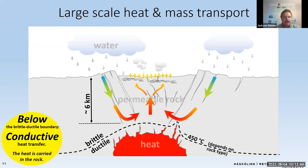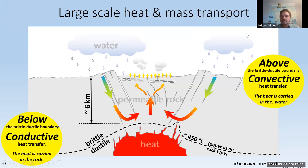The brittle ductile boundary, which as I said occurs 6 to 8 kilometers below the ground, is where the fractured rock meets the melted rock, where the heat transfer begins to change. In the conductive layer, which is below the ductile boundary, heat is transferred through rocks. And above this boundary is convective heat transfer, where the heat is carried through water.